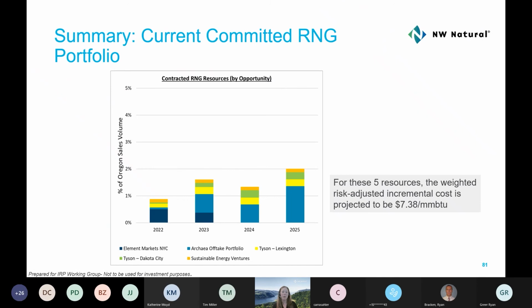So we have 3 offtakes and then 2 of the projects that are development projects, and the weighted incremental cost of these for the period of time under which they are contracted is $7.38 an MMBTU. So that means above the cost of conventional gas. Now, again, Ryan will talk a bit about everything that goes into that.